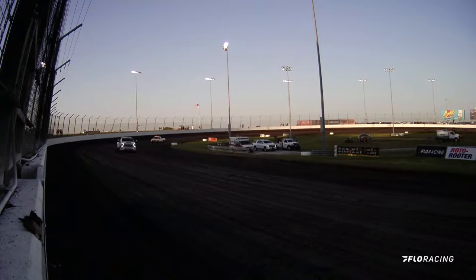Kubota High Limit Racing continues tomorrow night at the RPM Speedway, just about an hour away in Crandall, Texas, as the gates open at 4 p.m., with hot laps beginning at 6:30.